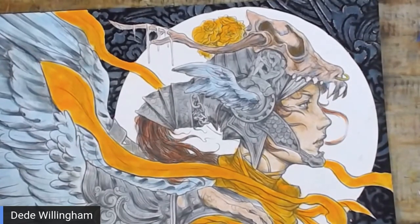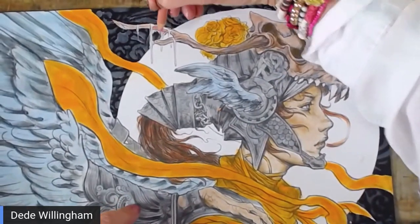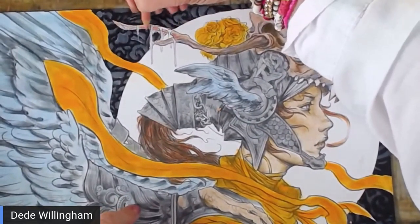Oh, nice touch with the shadow. Rachel, you're so funny. All right. I still don't want to rest my arm on the piece, so.